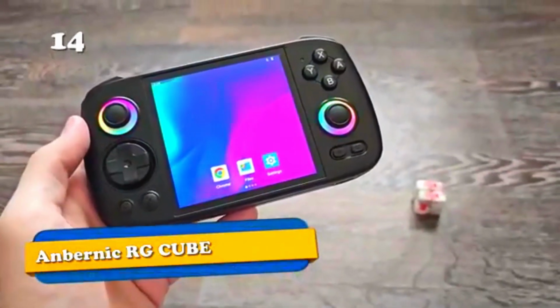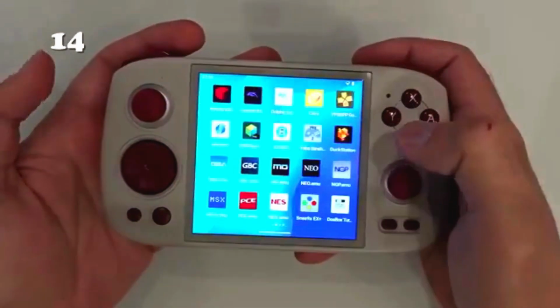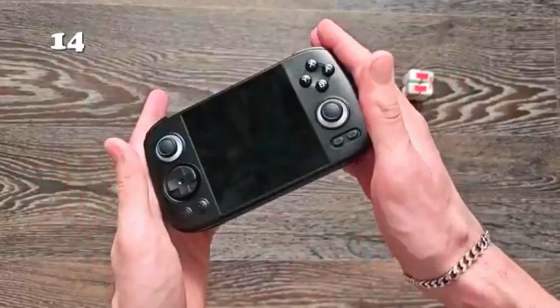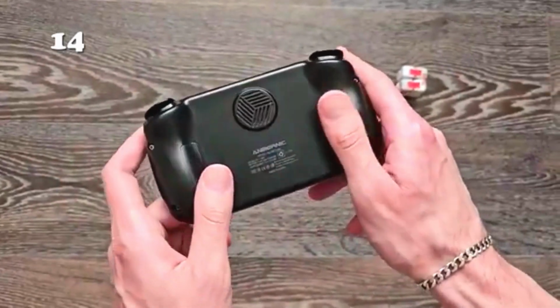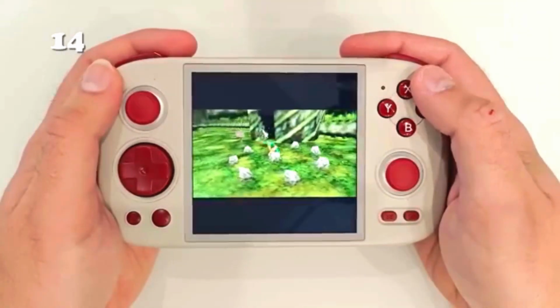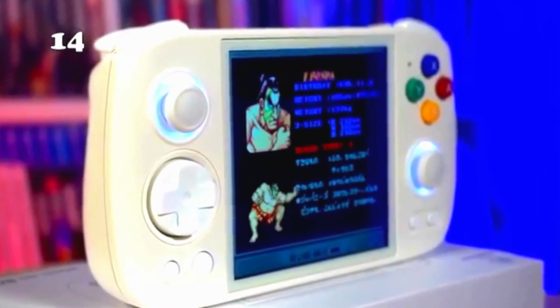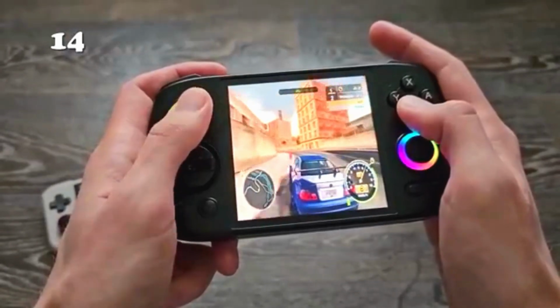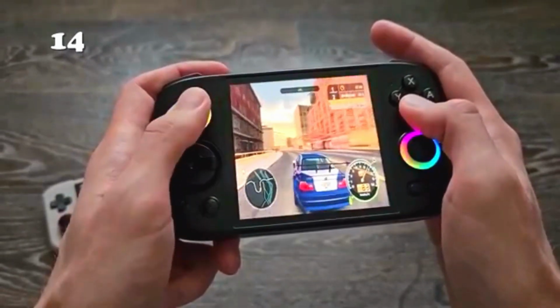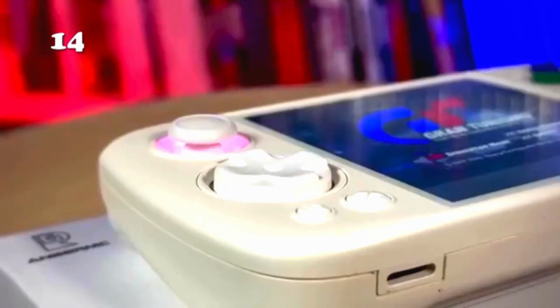Relive the golden age of gaming with the Anbernic RG CUBE, a retro handheld console packed with modern power. Equipped with an advanced Unisonic T820 processor, a vivid 3.95-inch IPS touchscreen, and RGB joystick lighting, it blends nostalgia with innovation. Enjoy hours of gameplay with its 5200 mAh battery, support for over 30 emulators, and online multiplayer features. Whether at home or on the go, it's the ultimate gaming companion.